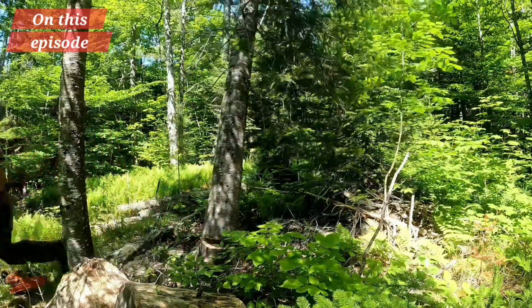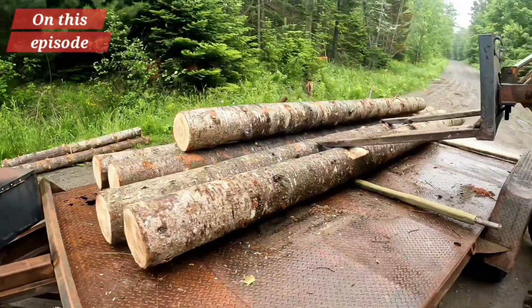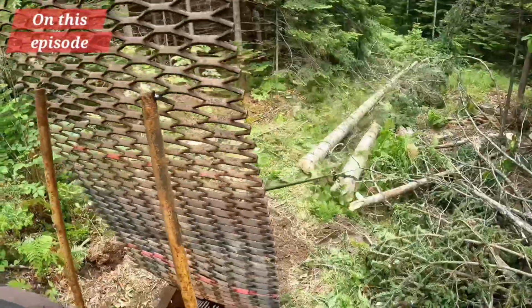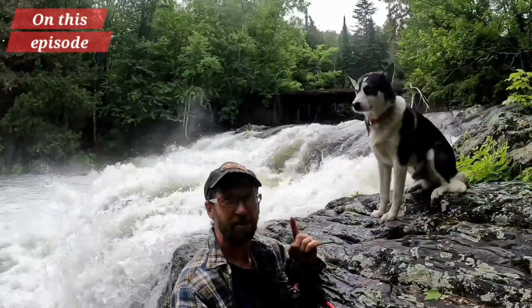There she goes. Timber! Yep, so nothing at bucket number 4. So we got one more to check. Yeah, that's a nice waterfall.